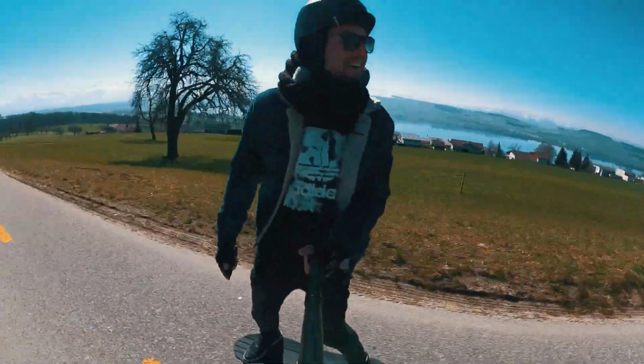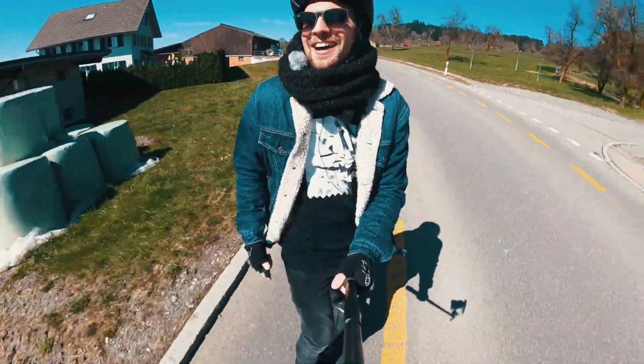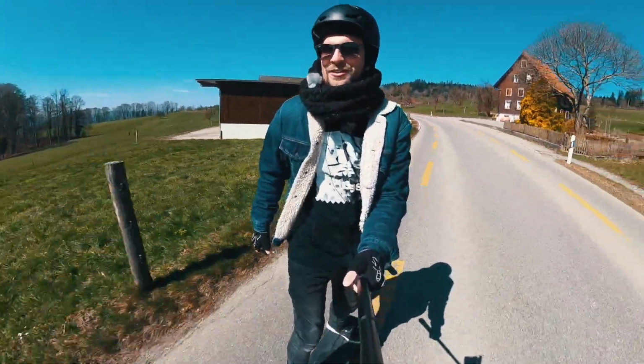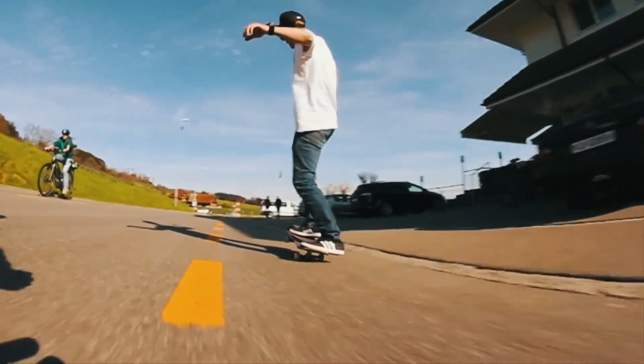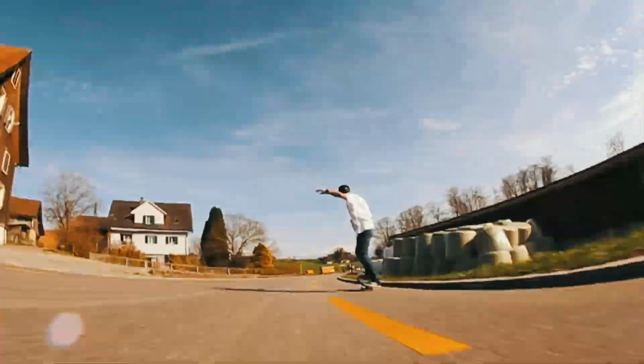Ah no, it's fine. Right here, I don't see too much of a problem anymore. Oh my god, I just remembered something. Here I did one of my manual records, skateboard manual records. I did a manual all the way from the hotel back to here. I think it's about over a kilometer.